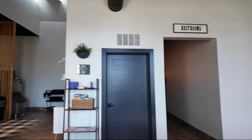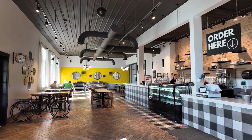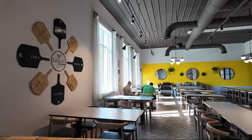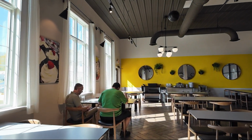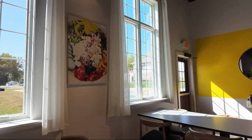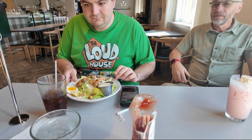It's a very serene restaurant. And I like the music they're playing. I'm not sure if you call this big band. What do you call this kind of music? Is it big band? That's what I thought. Yeah, giant fork. Oh, right here.